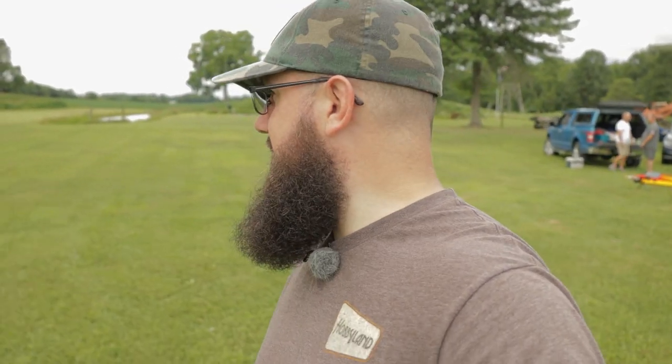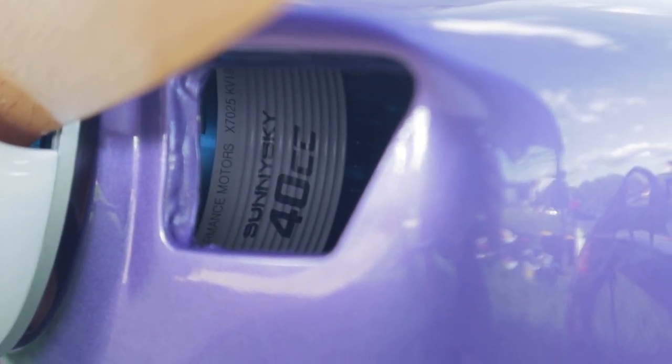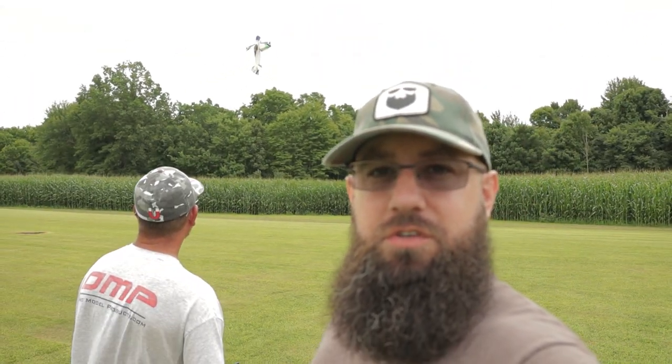Check out what Donnie's doing. So he's got this bigger one. This is flying a Sunnysky motor. Donnie, what motor you got in that? The Sunnysky 40cc. Actually, we did a video that not many people watched that was this plane that just scared the crap out of me. This plane with that motor, and you can see it's pretty awesome. So I'm gonna shut up. Let's watch this thing.